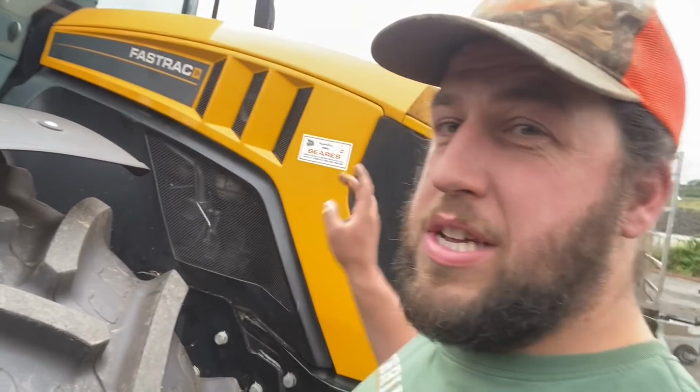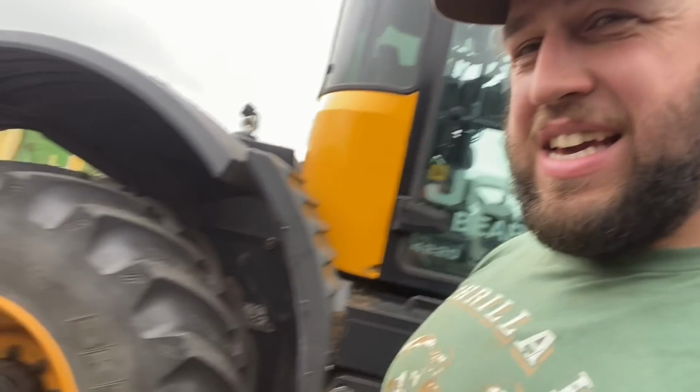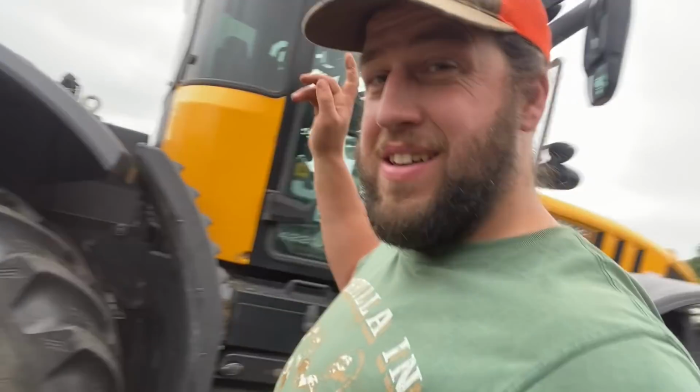Whilst Adam's away, maybe I should play. What do you reckon? His Fastrac has been finished, being played with or fixed this week, as you may have seen in the last video. The oil leak's been done, the exhaust manifold actually had a crack in the back of it, that's been fixed. We had a leak on this hub and the other hub on the other side in the front, both been done. So she's good enough to go.